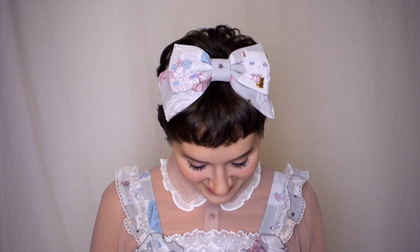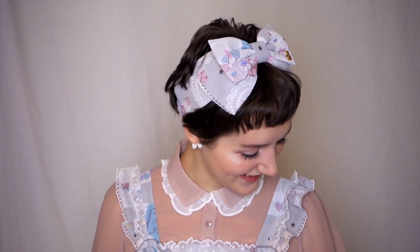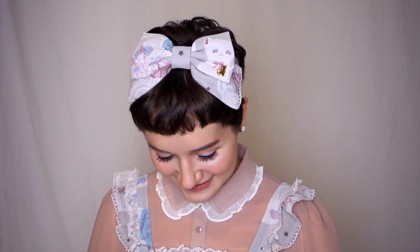But anyway, that's the dress, and I really like it. I can't stop looking at it. It's got a lot of my favorite motifs, and I love these muted colors. I'm super, super happy about this.